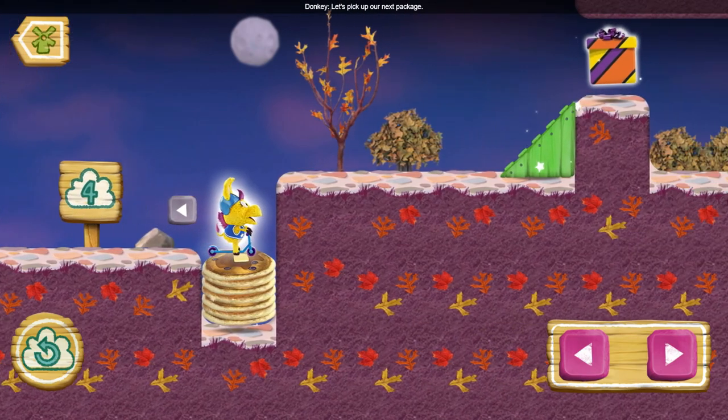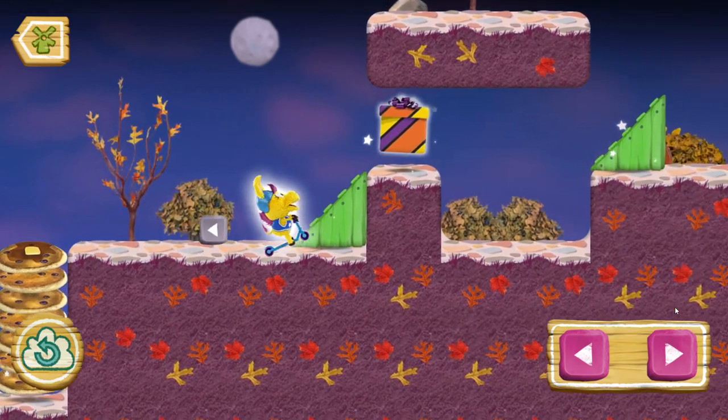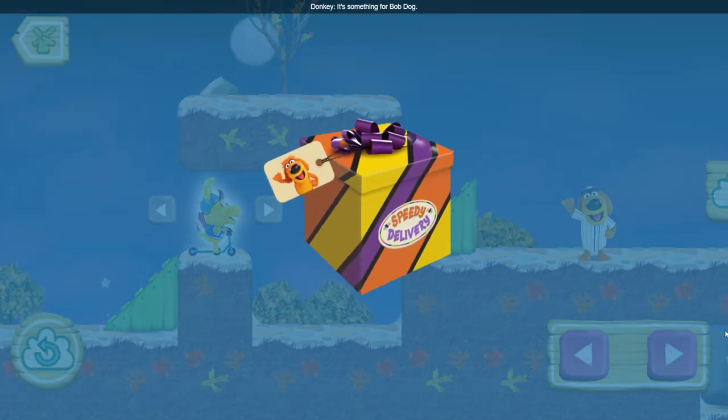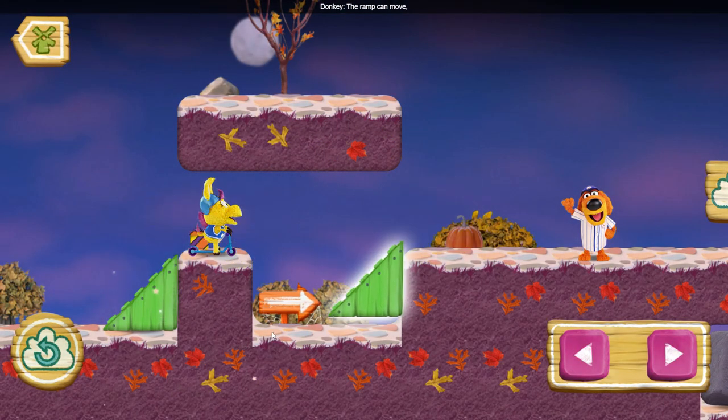Let's pick up our next package. All right! Woo! It's something for Bob Dog. Let's go find him. The ramp can move so I can scoot up and down.